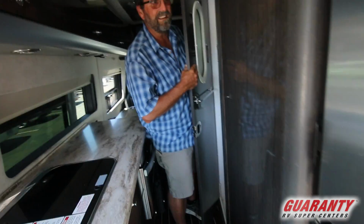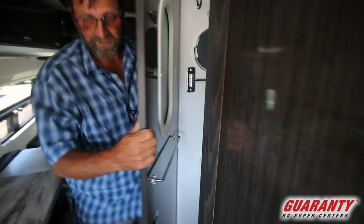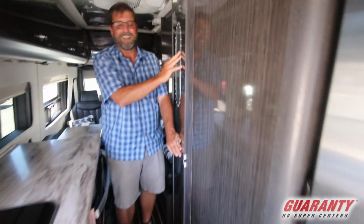Now a lot of these camper vans kind of have convertible bathroom designs, but this one here opens up and you can see that it's got a sink. It does a shower, it does a fully enclosed bathroom, and people like this. It's even got a little stainless steel porthole.